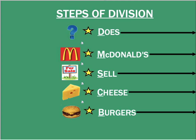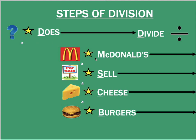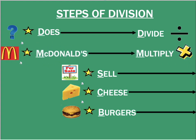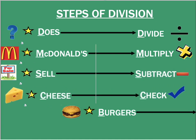So, recall that our steps of division are best remembered by the question, does McDonald's sell cheeseburgers regularly? And remember that each of these stands for something. Now, does stands for divide as our first step. McDonald's stands for multiply for our second step. We sell or subtract for our third step.